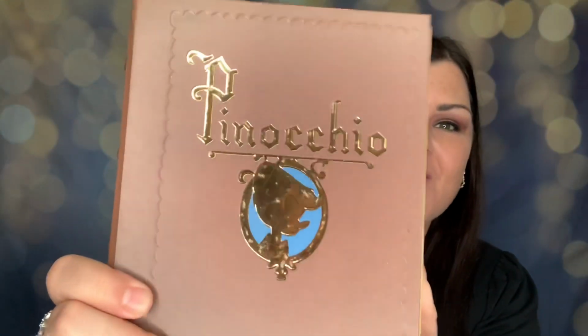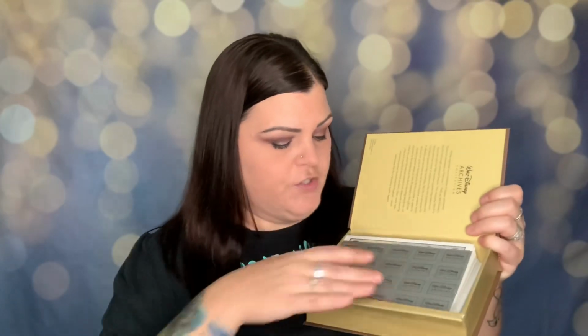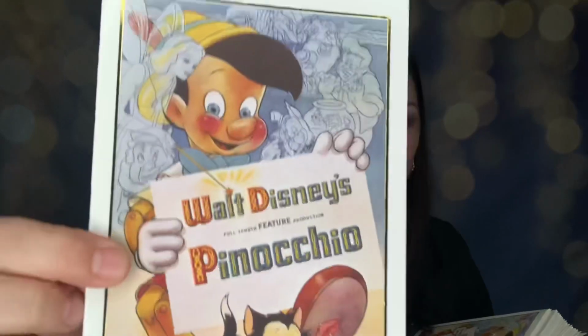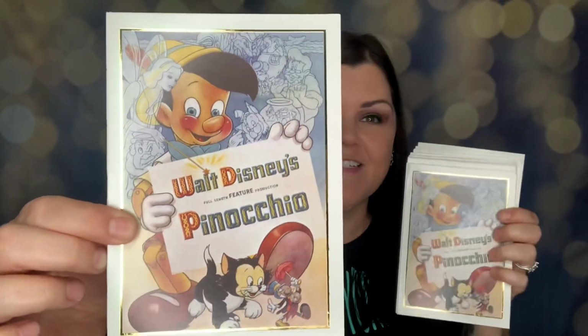So there's the outside of it right there. And it's designed to look like a book. And when you open it up, that is the stuff inside. So you do have the envelope stickers that say Walt Disney right there. Now this should be the same as the other. So there should be 20 greeting cards, 10 prints, 2 of each print. So let's see. Here's the first one right here. Yep. Here's another one. So there's the first card.